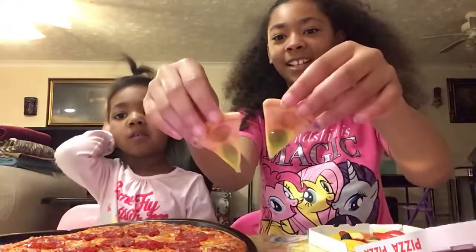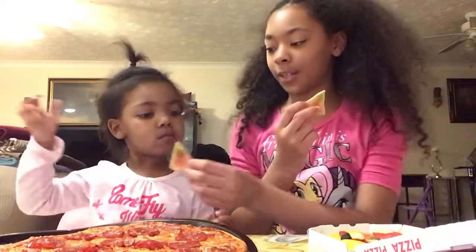Oh my gosh, guys, look how tiny they are. So me and my baby sister are about to go try them now. This is so soft. Gummy, guys, yummy. This is soft. It's sweet, of course. I like it. It's really soft. I'm not kidding. It tastes really good. That gets a thumbs up from me.